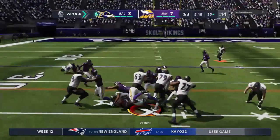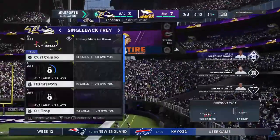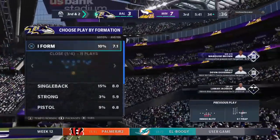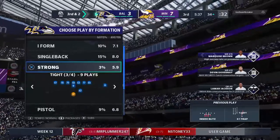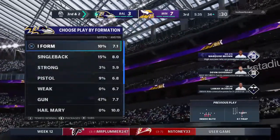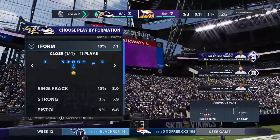On 2nd down, a run with Dobbins. And he won't get much. Maybe a couple. Down inside the 35 to the 34. He's tackled at the... Now that's a mountain of a man that just made that stop, isn't it? But he's more than that. This guy's nimble and quick. More than a space eater. He just made a great play there.